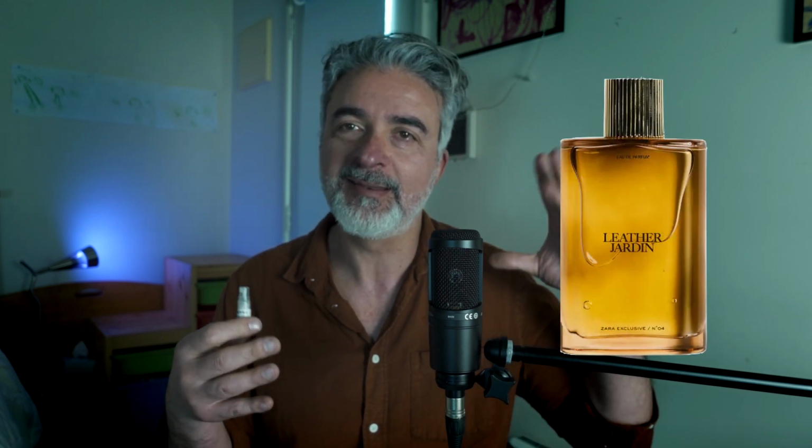But you can see the bottle design is actually really nice as well. I really like its simplicity, the lines of it. That's always secondary for me, but I think Zara have done a good job.